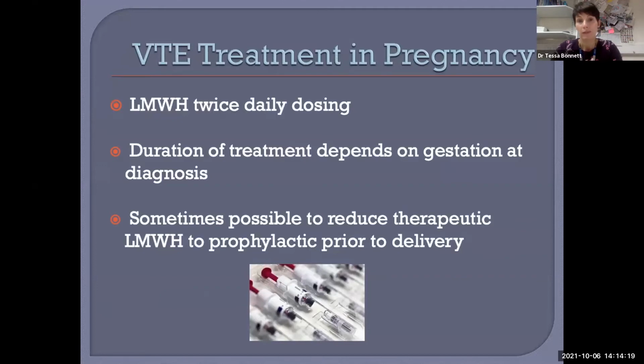So when we've proven a DVT or a PE, we usually recommend twice daily low molecular weight heparin. And the duration of treatment depends on the gestation and diagnosis, but would normally reflect the normal guidelines about treatment. Depending on when the woman has the VTE episode in her pregnancy, sometimes she will have had enough of a period of therapeutic anticoagulation to be able to reduce the low molecular weight heparin down to prophylactic prior to delivery.